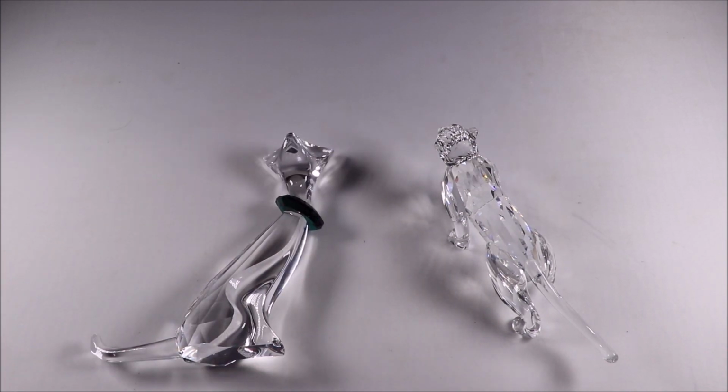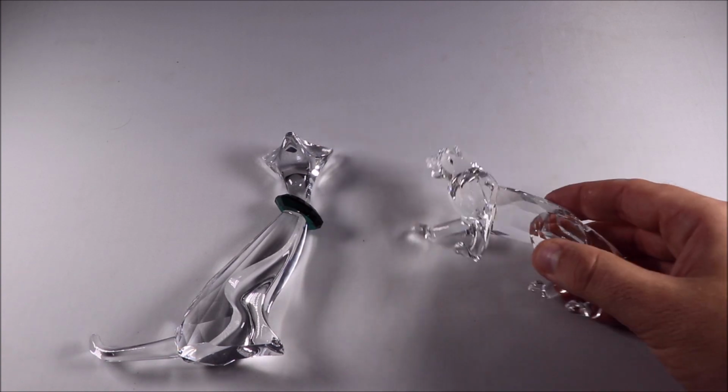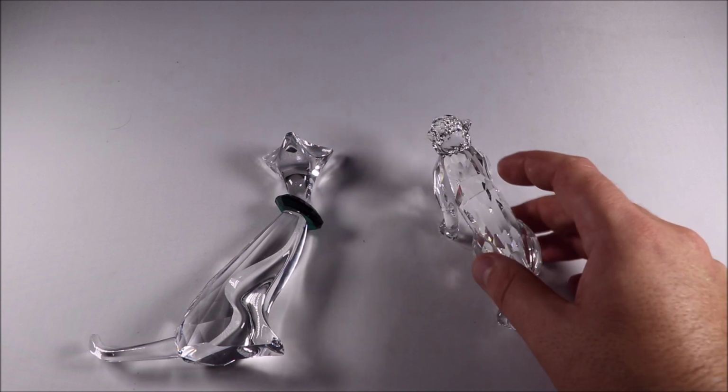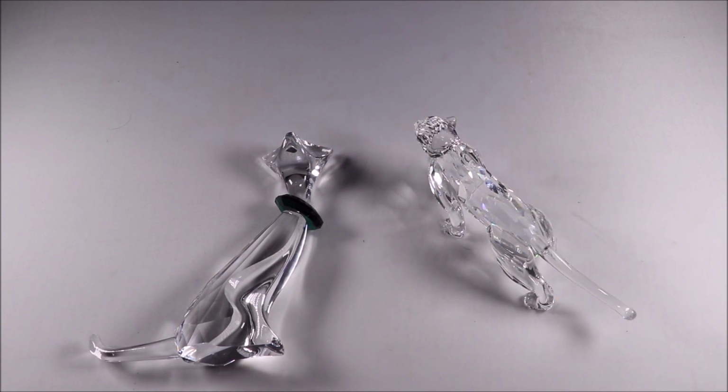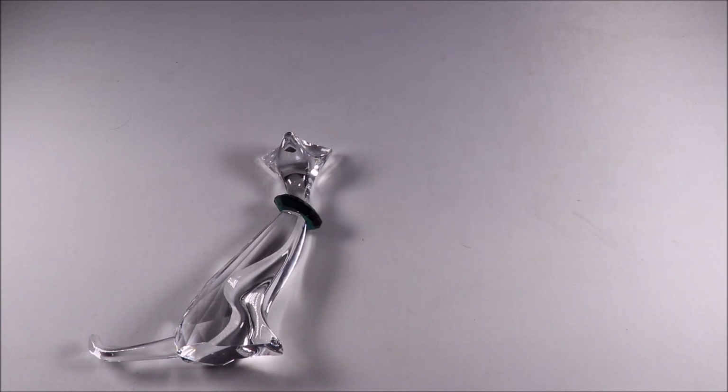Yeah, I don't really like buying glass, I really don't. But when it's cheap enough and it's something like Swarovski that I think will sell, with box and papers these would be no-brainers, but like this they're like 50 bucks a piece or something, which after packaging and shipping and the liability if something happens to them, it's not the greatest, but I thought it was a good deal, so I picked those up.